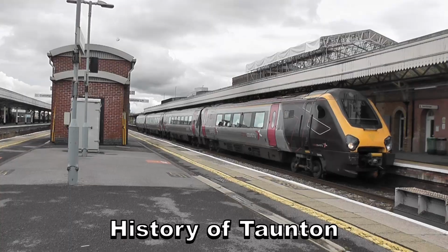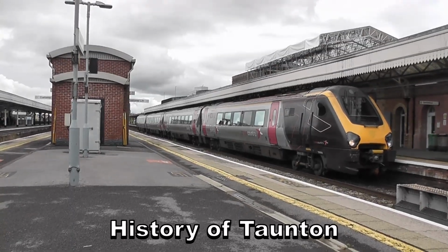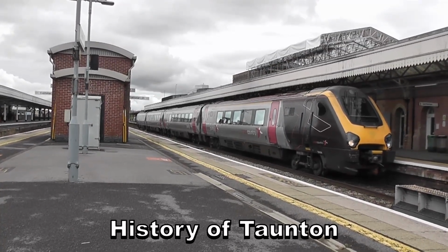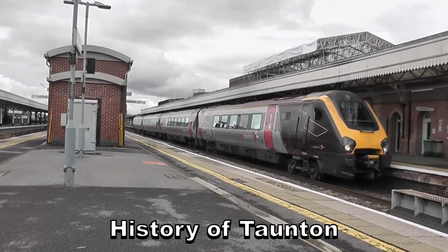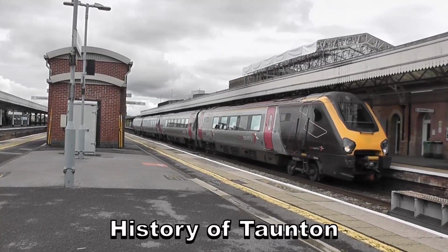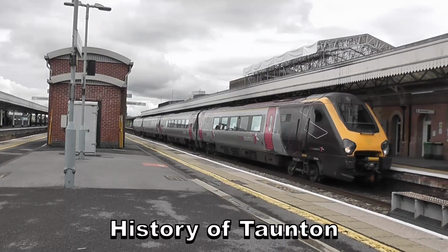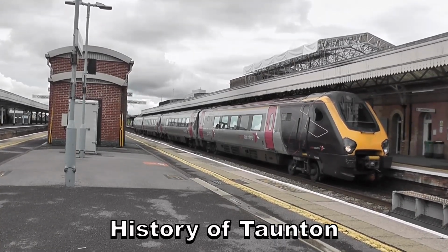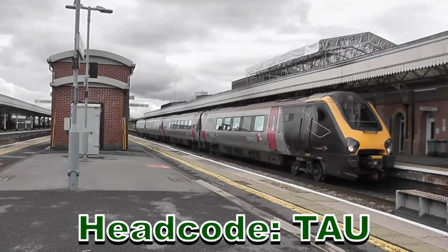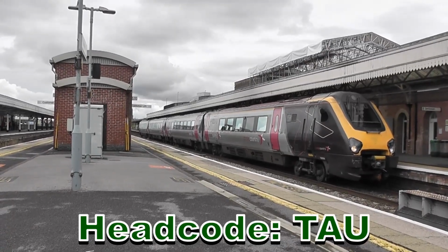It is a junction, so you got cross country and GWR trains towards Bristol, Cardiff, West Midlands and further up north, as well as the Hanks and Burts line, or I don't know how you pronounce it, the line to London Paddington via Westbury and Newbury basically. The station's head code is TAU.